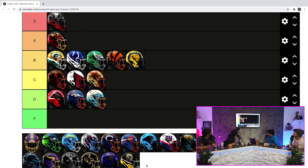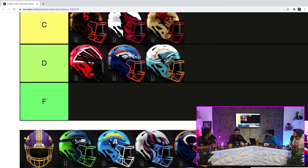If I only look at the side, I would have said easily a B tier. Yeah, but now that I look at that top thing, I'm saying C at best. No, I'm taking points off of the front face. Do you think the front facing thing looks cool, Joe? Because that's looking pretty dumb to me.